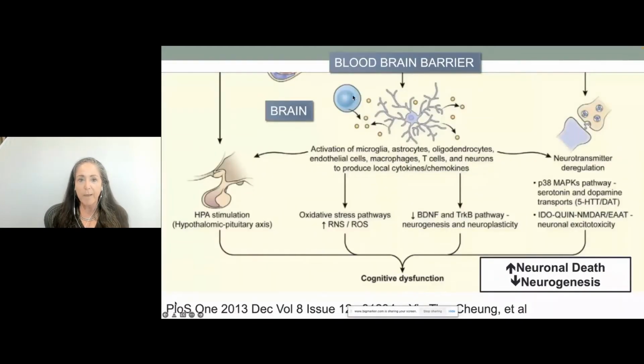And so here we have the blood-brain barrier at the top, and now we're inside the brain on this slide. You can see inside the brain, all of these inflammatory cytokines are going to activate cells inside the brain, the microglia, the astrocytes, the oligodendrocytes. These are functional structural cells in the brain. They become inflamed. And then we have more macrophages and T cells, and we have this inflammatory soup.